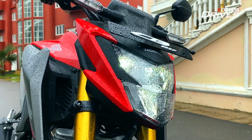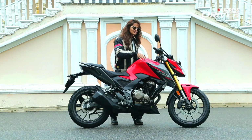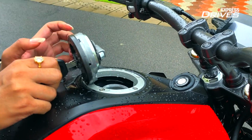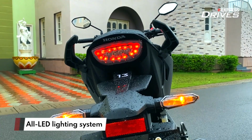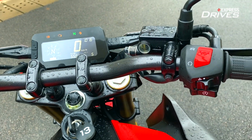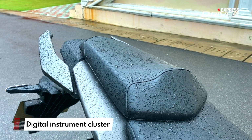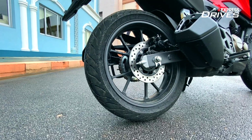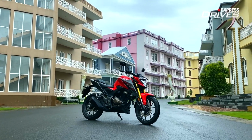It knows how to make head turns, especially in this bright red color. It has slight fairings covering the front of the tank. The fuel tank sits right here. It has a very nice LED headlamp and LED tail lamps. The quality of the overall bike is absolutely amazing. It gets a very nice, straightforward handlebar and a nice information display right out here. It has a split seat which looks and feels very comfortable. It has nice bolstering for the rider. It also has a compact muffler and V-shaped alloy wheels that altogether give it a very aggressive look.